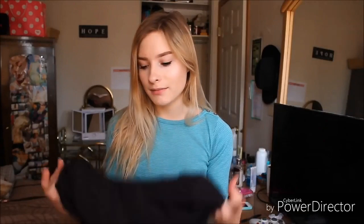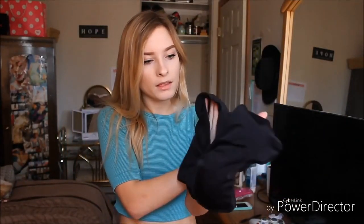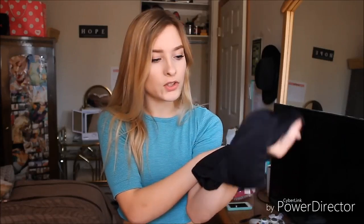This is one I totally forgot I owned. I've never worn it, but it's from last year's line, and I saw a picture of Elsa Hosk wearing it, and I thought it looked so good. Elsa wearing it, and it looked amazing. And it does look good. It's just not slutty enough for me.